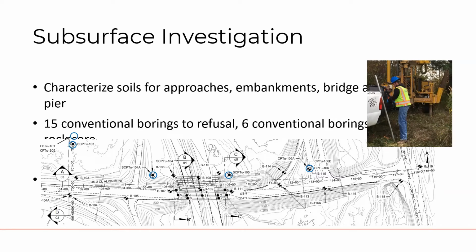And in these conventional borings, we performed standard penetration testing, mostly for any alluvium and the higher strength clays, and then we performed field vane shear testing to characterize the lower strength clays. We also collected a number of hydraulic fixed piston samples using the Gus sampler, and these were Shelby tubes for advanced lab testing. And then we performed 4 seismic piezocone tests and 2 regular piezocone tests. And we did this from a truck-mounted drill rig.